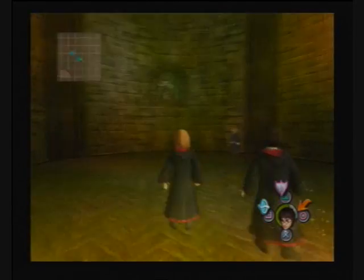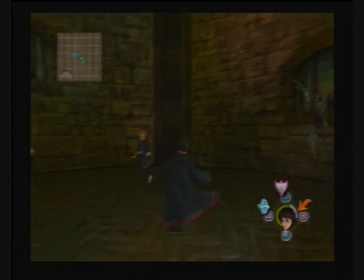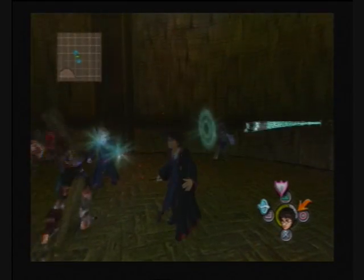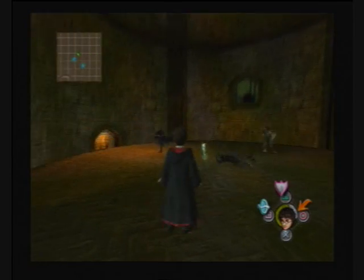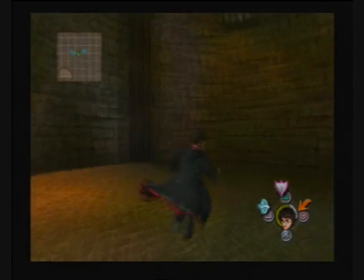God, this is massive, this area, isn't it? You wouldn't think Hogwarts would have the room for this sort of thing. Of course it does. Oops. Hey, bat! And bat! And bat! And bat! And bat!